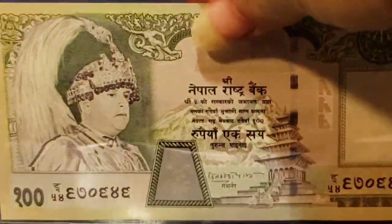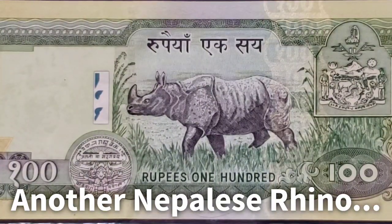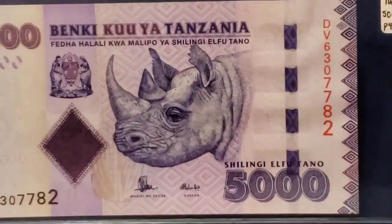The next note is another 100 rupee from Nepal, and it's from Nepal when it was still a monarchy. And so this one actually has a single rhinoceros. It is the same type as the one on the previous 100 rupee I showed you, only there is no calf. This is a one-horned or a greater one-horned rhino. And the other note I shared with you is Nepal as a regular country. This one is Nepal as a monarchy. It was still a monarchy at the time of this note. Pretty impressive. Followed by this Tanzanian 5,000 shillings.